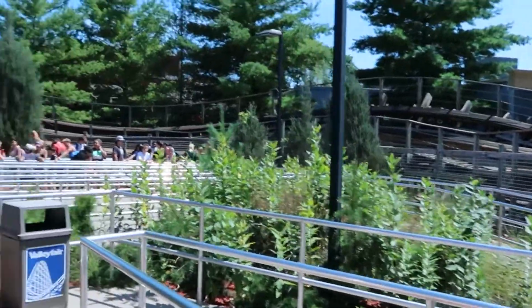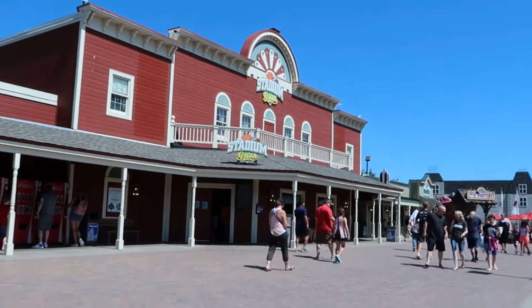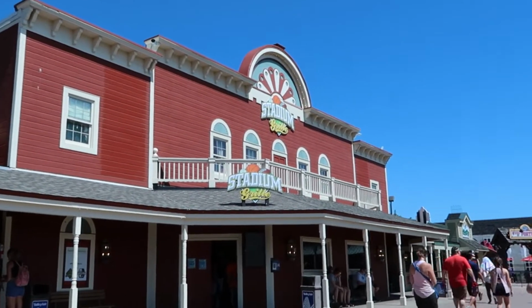At the queue, you can see some of it is in the sun, but actually half of it is in the shade. So you just have to wait through half of it in the sun out there, and then you'll be in the relaxing shade. We are now going to check out the Stadium Grill. Looks like there could be a decent line inside of it.